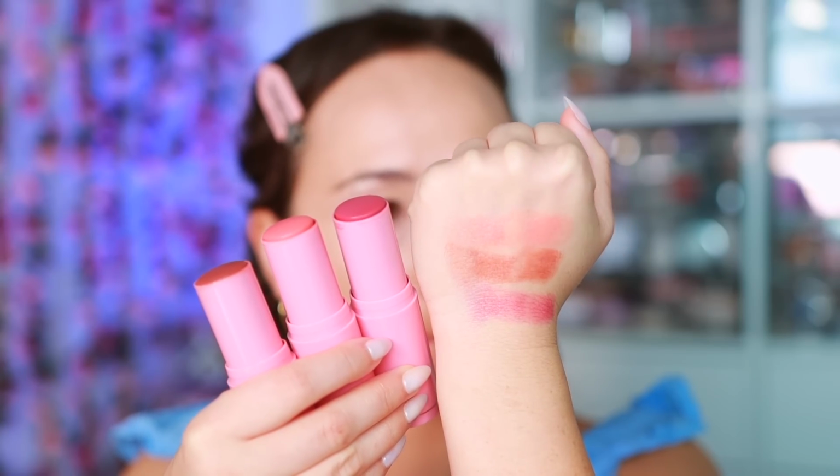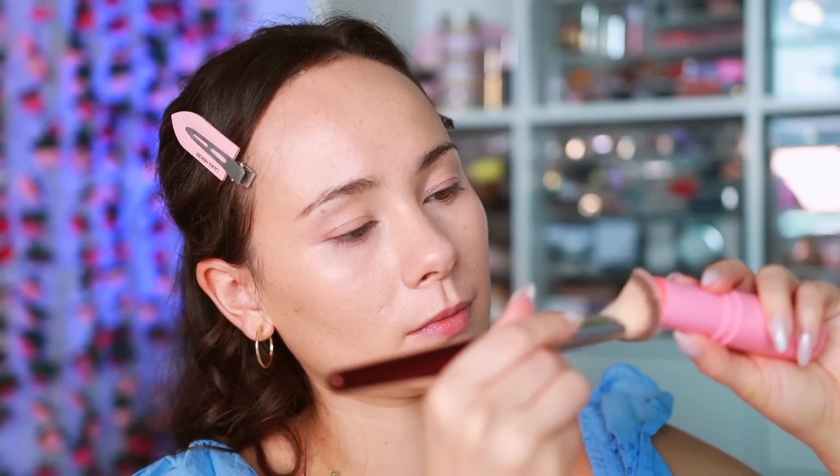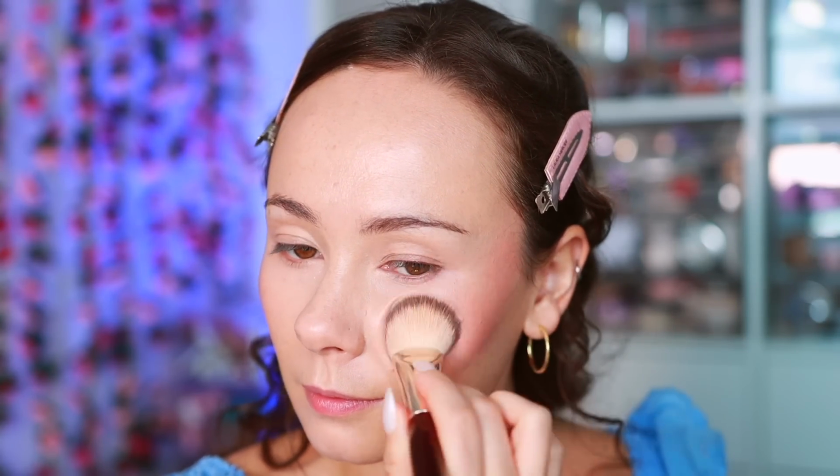However, they are still a balm, and balms are not my cup of tea because they just sit a little bit heavier on the skin. They feel a little bit stickier because they don't dry down because they are a balm. But on the contrary, you know, they keep the cheek really hydrated. They give that really dewy look. If you like no powder and lots of glow, you will enjoy this if you don't mind a balm formulation.